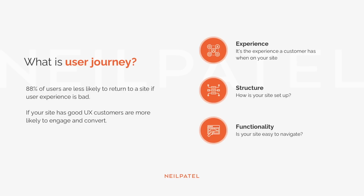Well, 88% of users are less likely to return to a site if the user experience is bad. And what I mean by that is, what if someone comes to your website and they can't find what they're looking for? Or what if they're confused on what to do or where to go to find what they're looking for? Or what if they keep getting bombarded by so many pop-ups they just want to leave? And it's broken down into 3 main components: experience, structure, and functionality. And we're going to go over them in a bit. And of course, I'm going to give you step-by-step actionable tips so you can get that 20+% increase in sales.